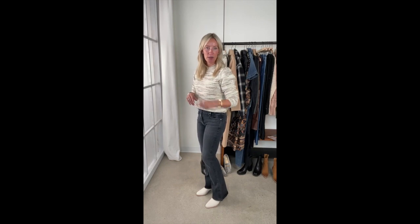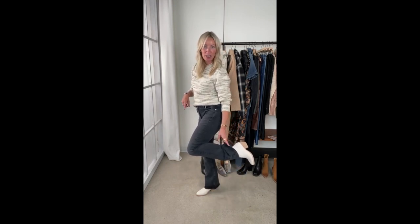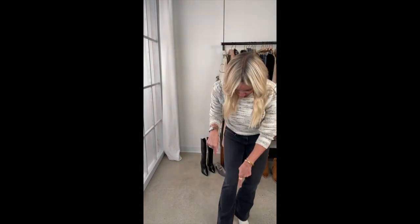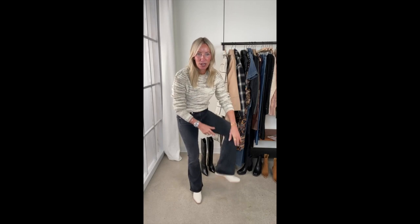Now, this is the Silma bootie in this really fun kind of chalky white color. Notice all the fun Western detail on this. It's got that great almond toe, some Western stitching on the top, the stacked heel, and yes, it's easy to put on because it has that great side zip.